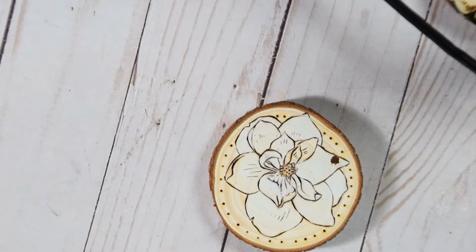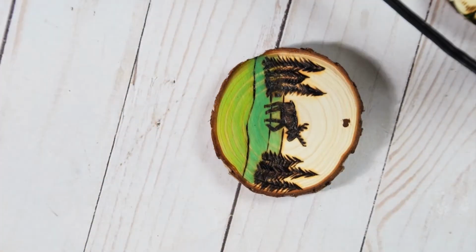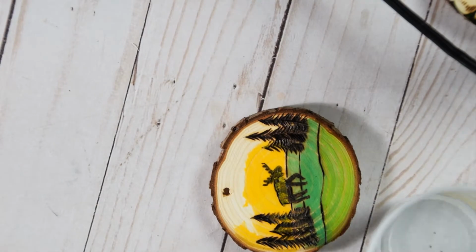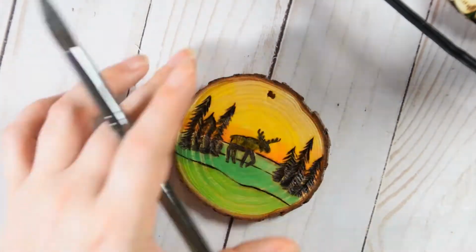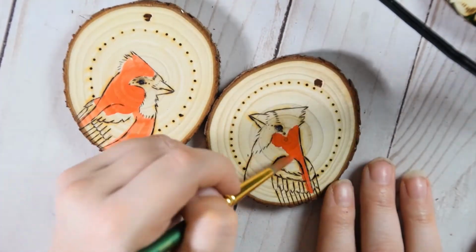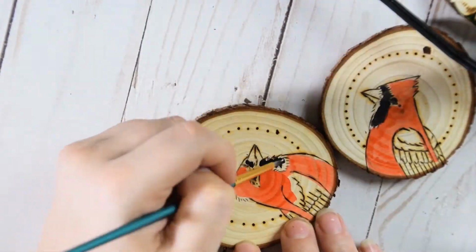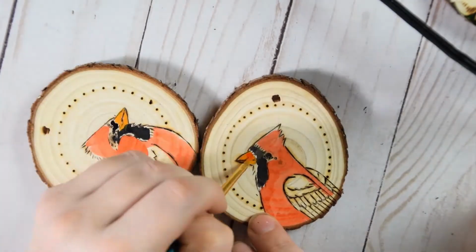I just think it was a really great year for focusing on what I really want to do and what I want to create the most. I feel like I've finally found this medium that just really sings to me. The wood burning, the watercolor. I love how it all comes together to make this body of work that I absolutely love and adore.